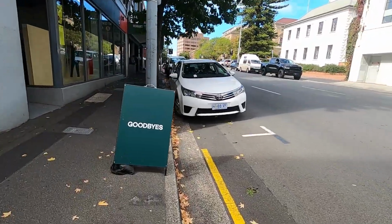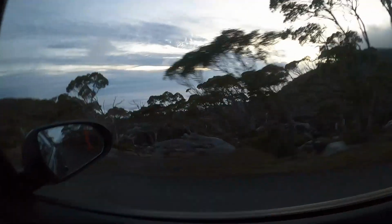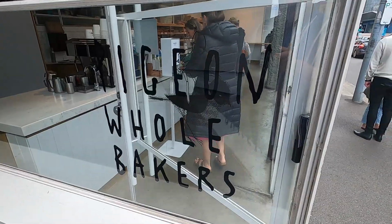Alright, so before we share our pick of the number one thing to do in Hobart and say our goodbyes, we got to share two more awesome little spots to grab a bite to eat. So the first one we found is this amazing little bakery. We had just come from seeing the sunrise on Mount Wellington. We had McDonald's punched into the GPS because we thought nothing else would be open. And just before we got there, we saw this place.